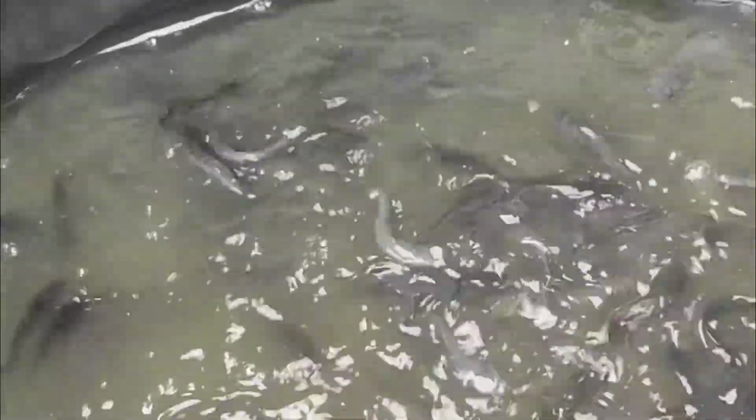I'm feeding a 2 mm feed. I don't know if you can see the 2 mm feed. Let me see. Yeah, you can see them clustering for food. Let me try and zoom to see. Wow, I really love feeding them though. I really love seeing them eat, seeing them grow. It's amazing, it's amazing.